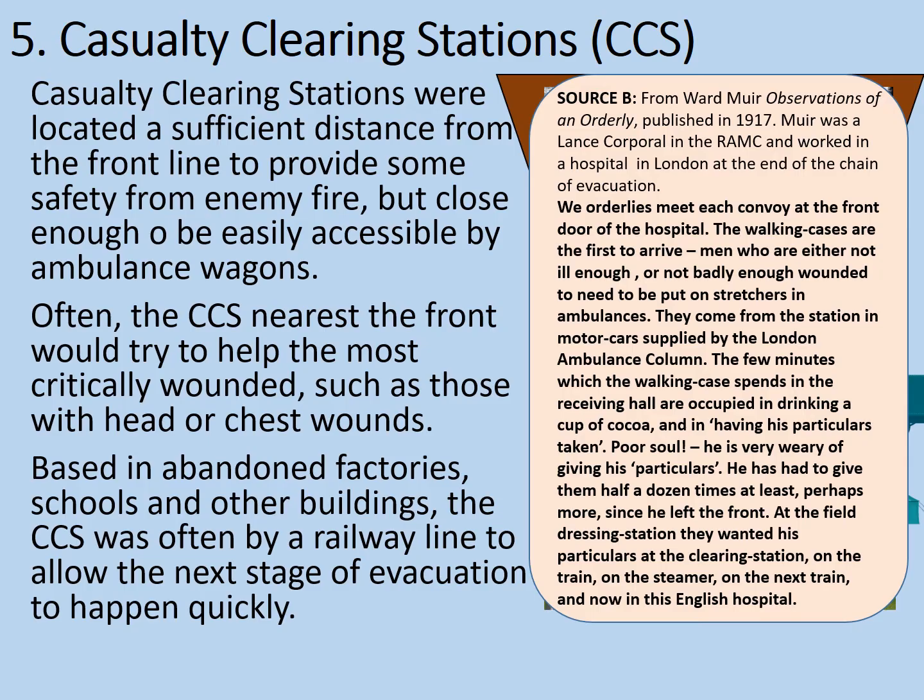We orderlies meet each convoy at the front door of the hospital. The walk-in cases are the first to arrive. Many were either not ill enough or not badly enough wounded to need to be put on stretchers and ambulances. They come from the station in motor cars supplied by the London Ambulance Column. The few minutes which the walk-in case spends in the receiving hall are occupied in drinking a cup of cocoa and in having his particulars taken. Poor soul. He is very weary of giving his particulars.